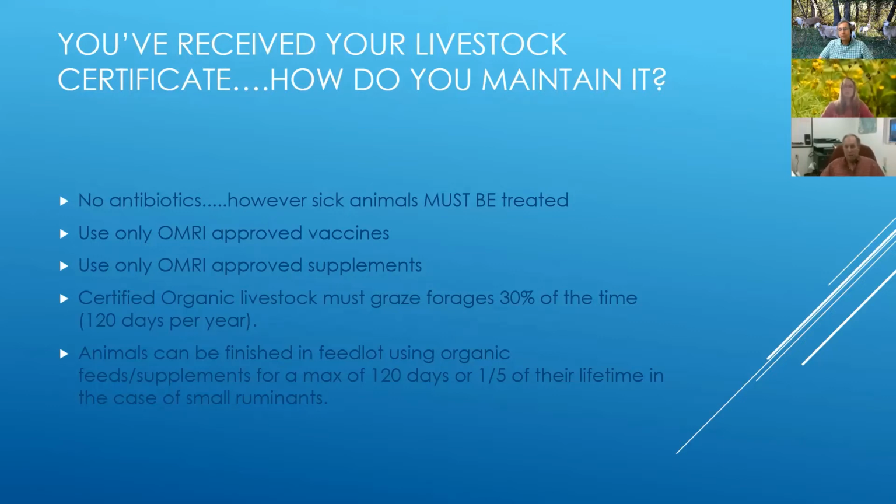You also sometimes get the question, if I'm certified organic with my livestock, can I have them in the feedlot? The NOP specifically states, yes, they can be in a feedlot setting, so long as you're using organic feeds and supplements, but not for more than 120 days.